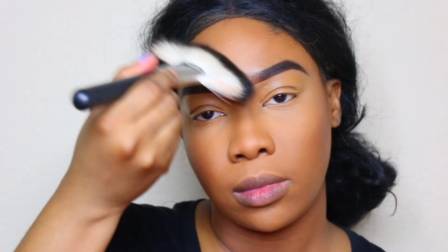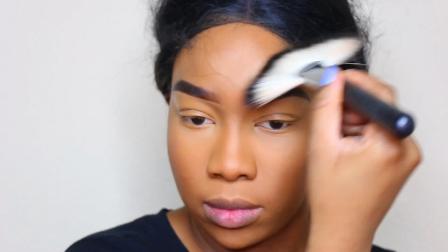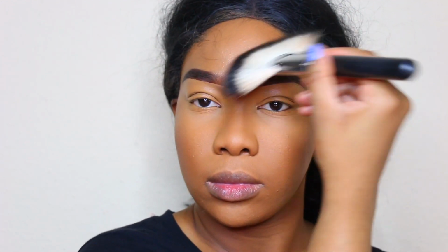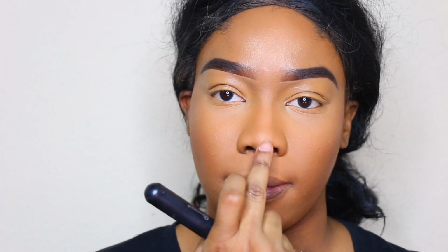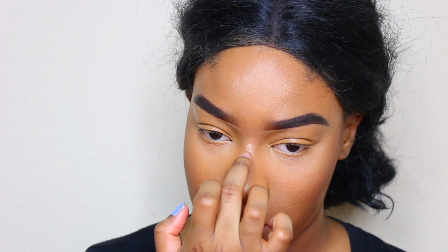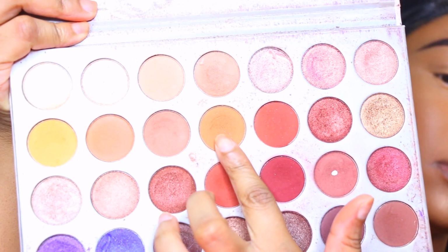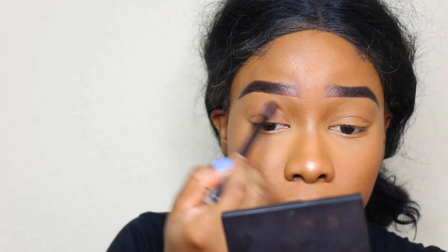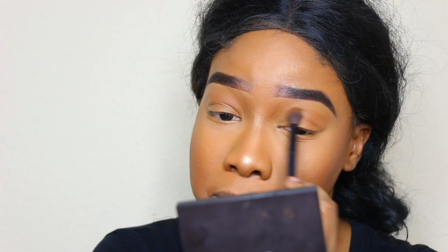But yes, I just wanted this look to mainly be simple, everyday, and it turned into a nice dewy look, obviously because of the highlight and also the NYX illuminator. Ladies, if you haven't tried that illuminator, you should definitely give it a try. At first when I got it, I wasn't wearing it as much, but now that I have it, I wear that all the time before I apply my foundation.